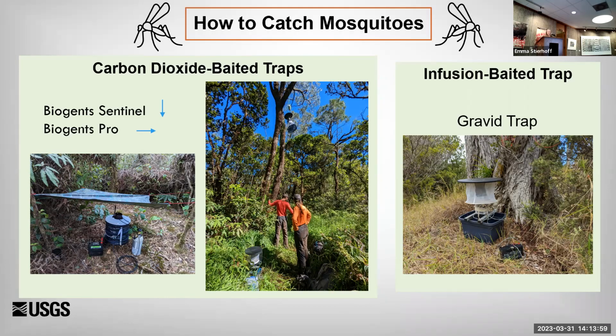The Sentinel also uses a chemical attractant that smells like your worst stinky gym socks. As you can see, Sentinels sit on the ground and must be covered by tarps to keep the constant rain from blocking the suctioning airflow exchange system. This is the main trap used by conservation and research agencies across the state.